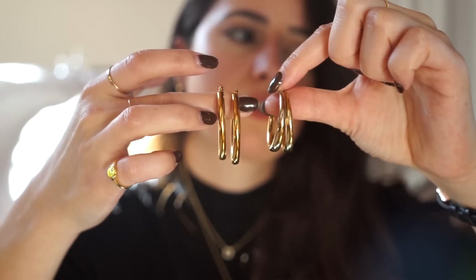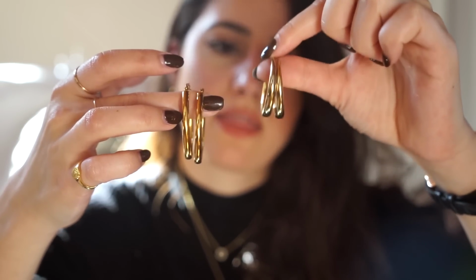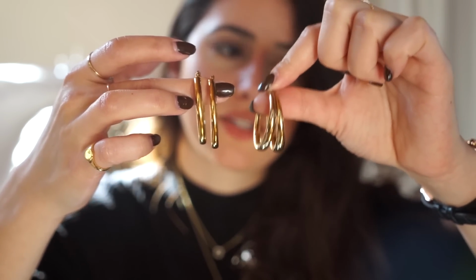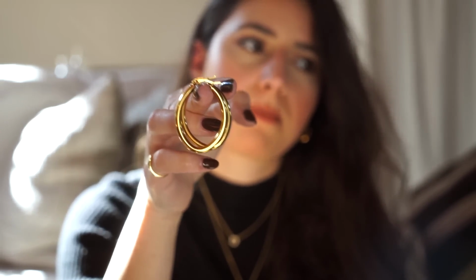So next, I have these hoops, which are also from Sony Studio. And for some reason, this gold is different than this one. I don't know if you guys can tell, but this gold is a lot more yellow than this one. And I really like this gold. So I do like these earrings. I like the shape of them. They're an oval kind of shape, but I don't really love the color.